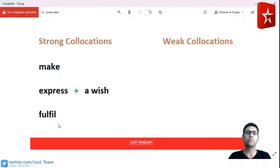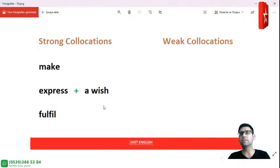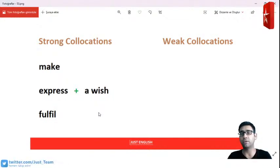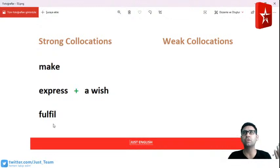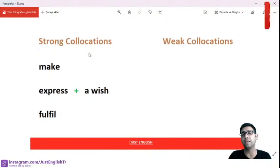Make, express, fulfill. So this is the word wish, okay? Make a wish. So you're making a wish, right? Express a wish. So you're expressing your wish, you're explaining your wish, you're telling it out. Fulfill a wish. It means it's coming true, all right? So for the word wish, we have only 3 words: make, express, and fulfill. We don't have a 4th one. We can say make a wish, but we cannot say do a wish.